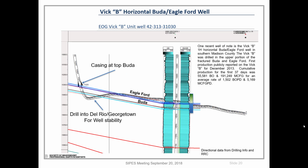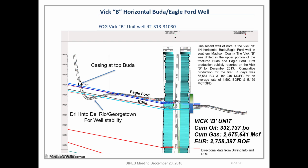So here's an example. This is one that UG drills, the Vic well, and you can see the gooseneck. This is as drilled down the lateral, and it almost looks like they came in and out of the Buda. They actually drilled out into the shale a couple of times, had to back up and sidetrack. So that 50-foot section is a little bit difficult to drill. But just to give you an idea, and I pulled this production last night just to update it, that well's made 332,000 barrels of oil and 2.6 BCF of gas. I think that's a successful play, right? Maybe 2.7 BOE.